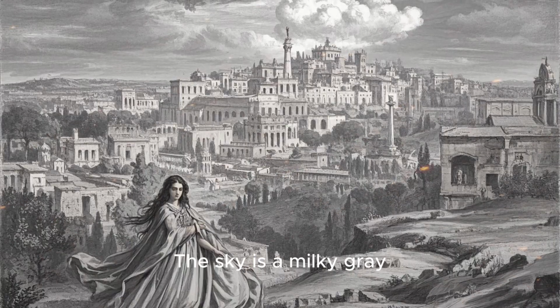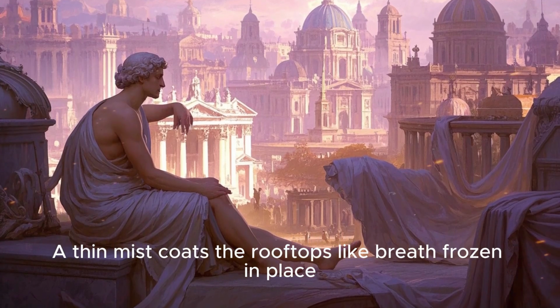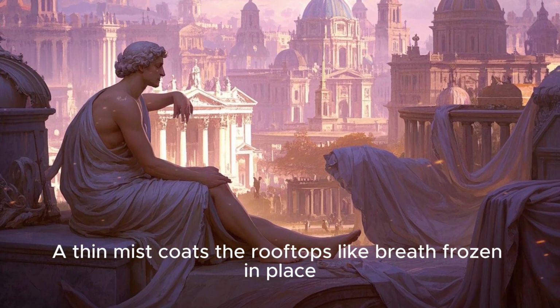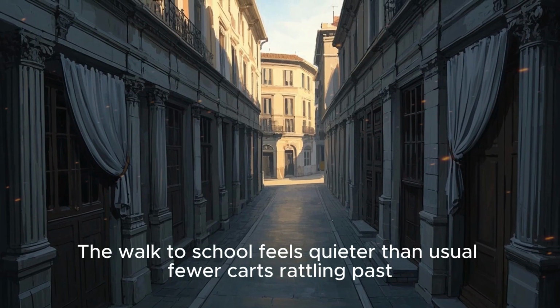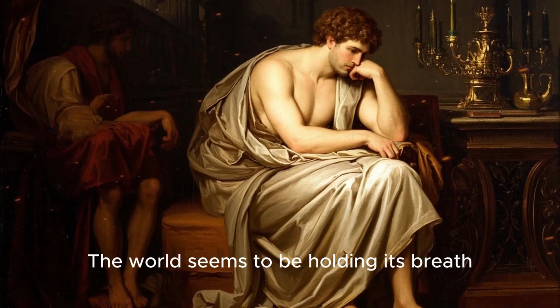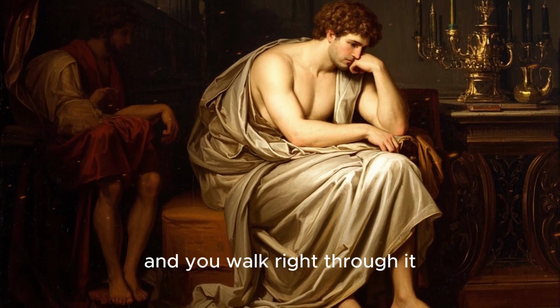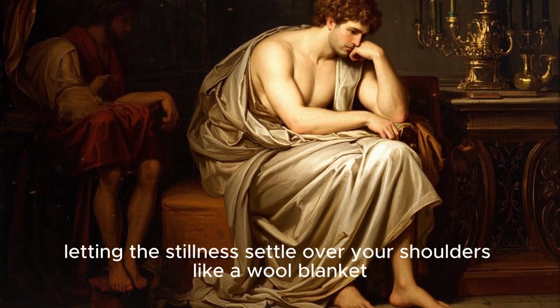The sky is a milky gray. A thin mist coats the rooftops like breath frozen in place. The walk to school feels quieter than usual, fewer carts rattling past, fewer boots in the mud. The world seems to be holding its breath, and you walk right through it, letting the stillness settle over your shoulders like a wool blanket.